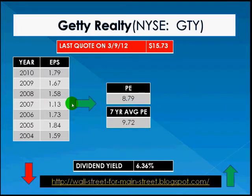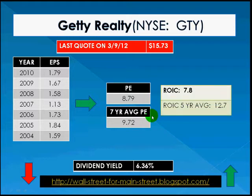the current PE ratio is 8.79, while the 7-year average price to earnings multiple is 9.72, making them interesting to a value investor. The return on invested capital for Getty Realty is 7.8 for the most recent year, and the 5-year average comes in at 12.7.